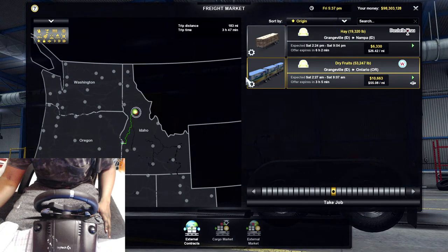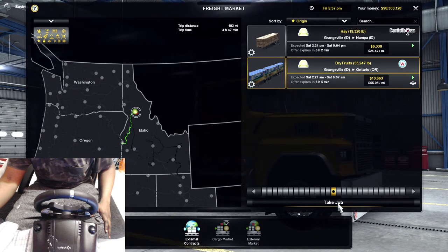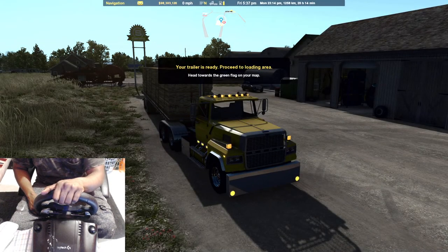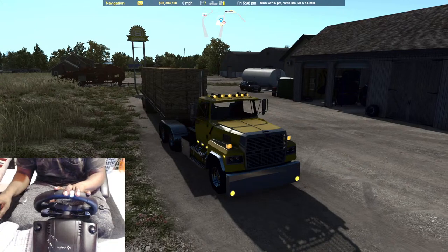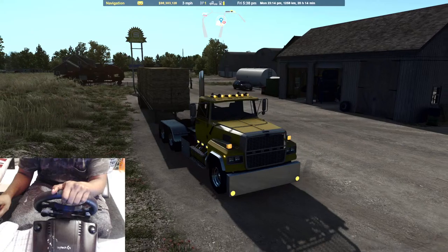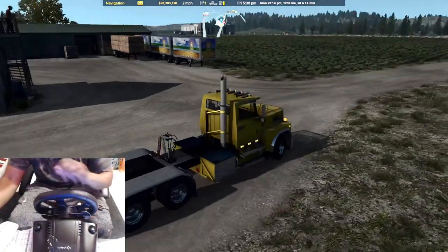Damn, triples. I think I'm gonna try this one. I never did this before. This is like suicide, guys. I'm gonna try to pull triple. Oh my god. Pray for me. Where is it? Jesus, here it is.